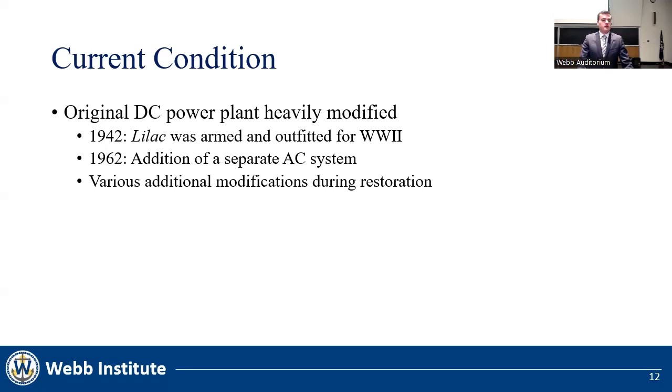Also, there were various additional modifications during restoration, although the 1962 configuration is what we see largely today. In 2012, she was outfitted with an auxiliary generator that provided power, while Pier 25 did not have power after Superstorm Sandy.